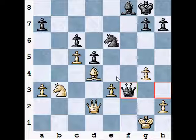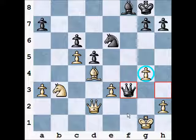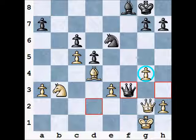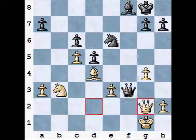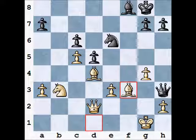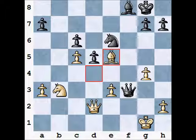And after h4, Gelfand had about 30 seconds here, Kramnik about 3 minutes. Pretty nice win by Kramnik. And after knight f2, Gelfand, I think, is about to lose on time, but the position is hopeless. Black is threatening a pretty nice mate. Let's say something like bishop f4, a normal move, and checkmate.